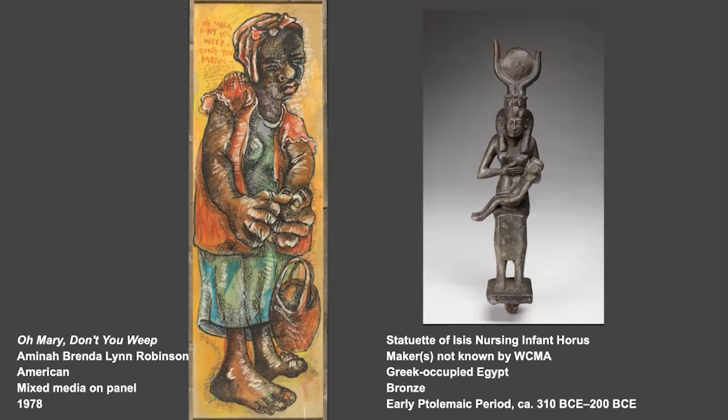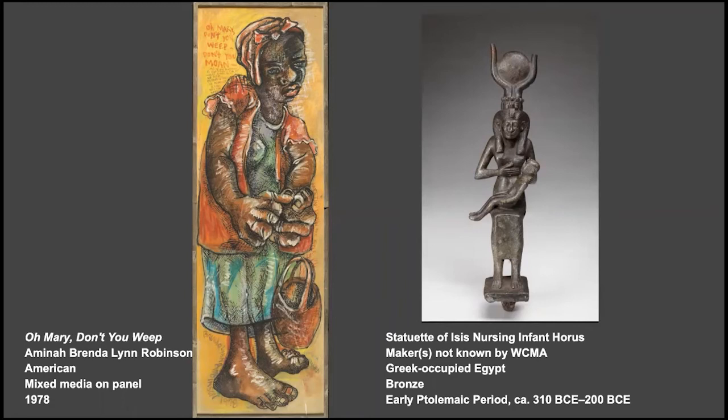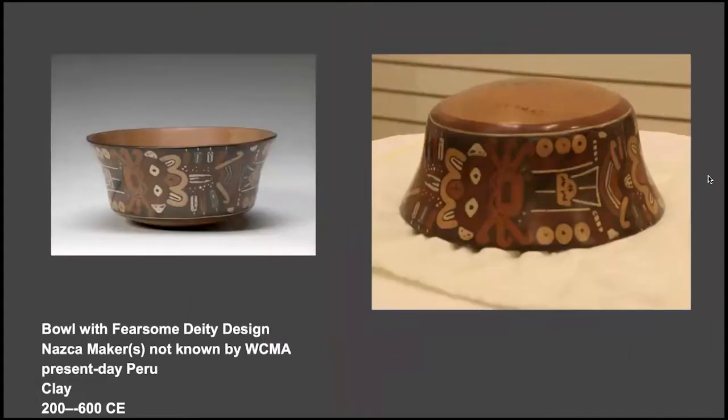Now this figure of Isis, she is already a goddess. She's meant to be intimidating. She's wearing a headdress that has bull horns that are framing a sun disk so that nobody is in doubt of her authority. Robinson instead is depicting a Black Mary. So she is melding these traditions from music, from spirituals, from art to create her own version of what Mary would have been. And this painting is from 1978 when the civil rights movement is still happening. And as we know, there's still ways to go, as Kevin eloquently spoke about earlier.